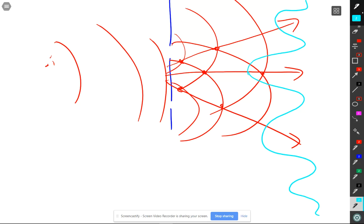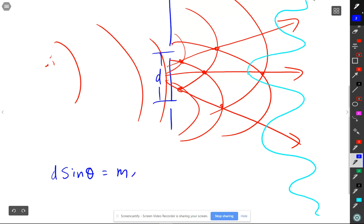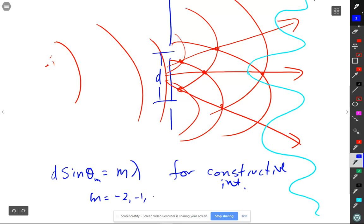Now, usually I spend a lot of time doing the math on this. We're not going to do the math on this. What Thomas Young calculated is that if you have two slits separated by distance d, so this distance here is d, then d sin theta equals m lambda for constructive interference. I better put a subscript m on theta because there are different thetas. m is an integer, any integer, positive or negative.